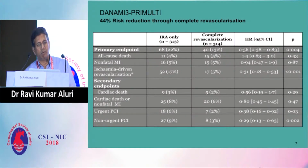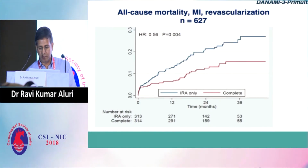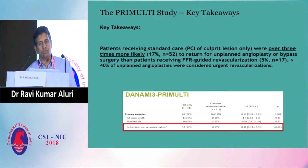If you look at the primary endpoint, there was a 44% risk reduction in patients who underwent complete revascularization, mainly driven by a 69% relative risk reduction in ischemia-driven revascularization. These are the Kaplan-Meier curves. So what are the key takeaways? Patients receiving standard care, that is PCI of the infarct-related artery only, were over 3 times more likely, 17% compared to 5%, to return for unplanned angioplasty or bypass surgery than patients receiving FFR-guided revascularization. And 40% of unplanned angioplasties were considered urgent revascularization.